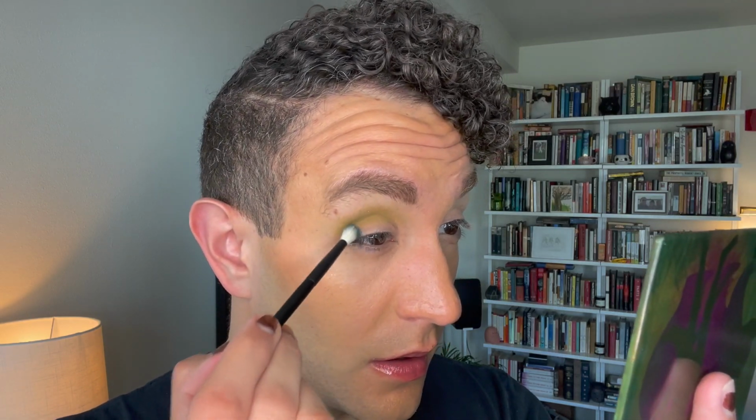And there's that blended out really nicely. Also, there's a little bit of kick up in the pan, but not too much. So I think I'm gonna stick with the more green tones on this eye and the more neutral colors on this eye, just because I wanna try all four mattes. So I think I'm gonna do two looks. So I'm gonna pick up Forest, the dark green, on this little brush and tap off the excess. And I'm gonna place that on the outer part of my lid. That's really pigmented, really pretty.